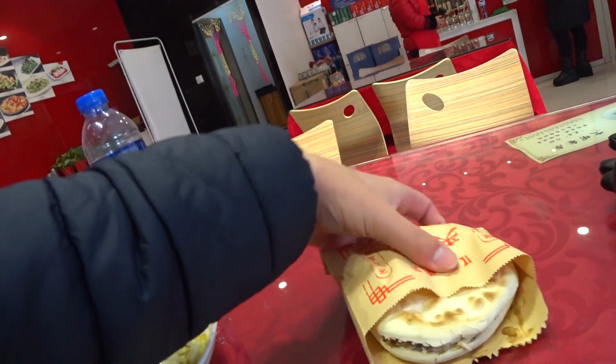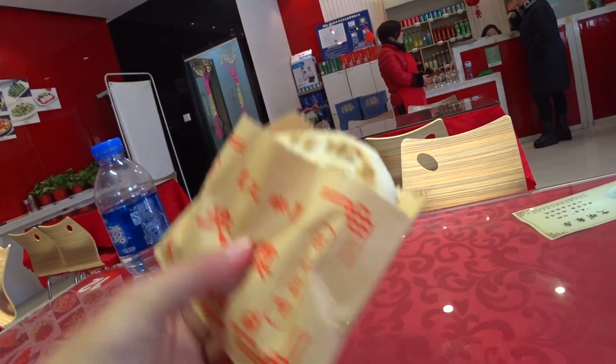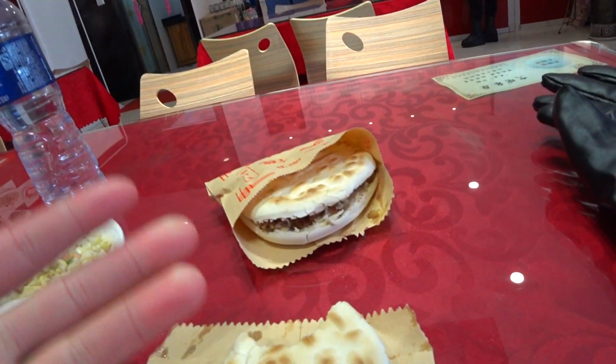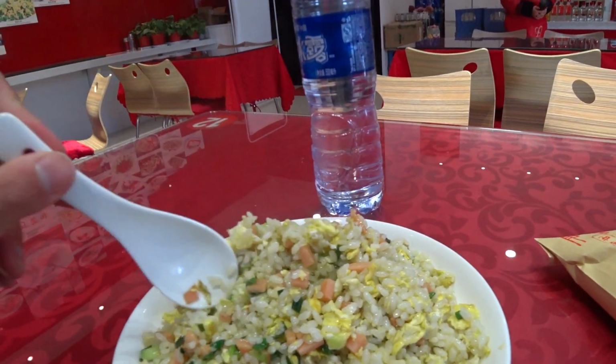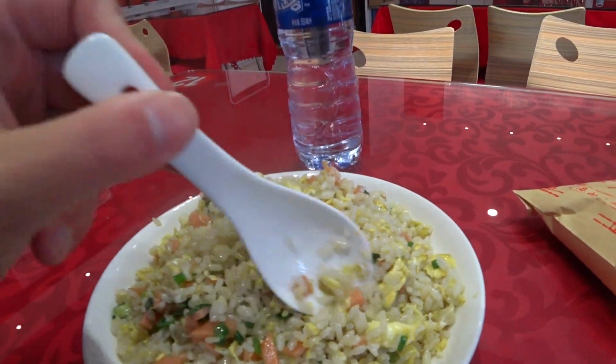So for lunch today, guys, I got a Chinese hamburger. A Chinese hamburger is like pita bread with pork, really good. And then I got some mixed rice here with some ham, eggs.